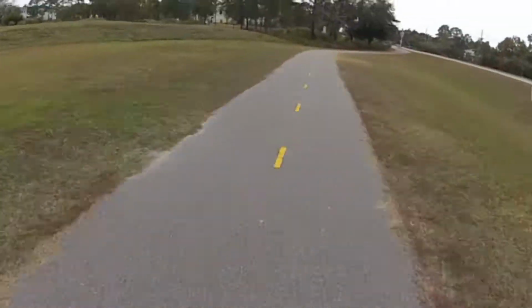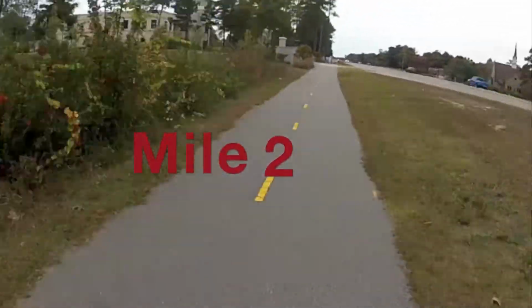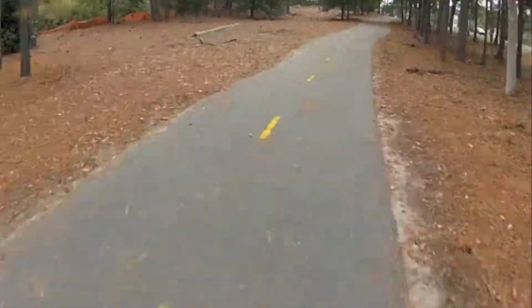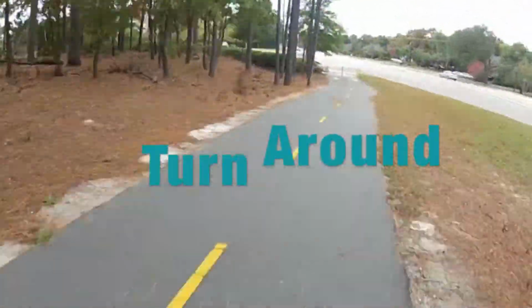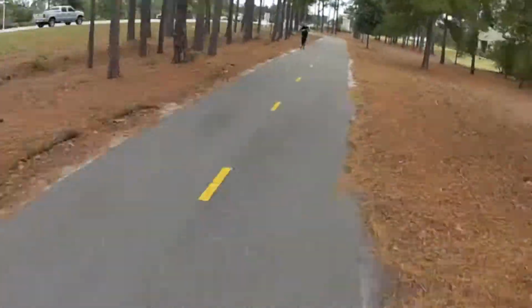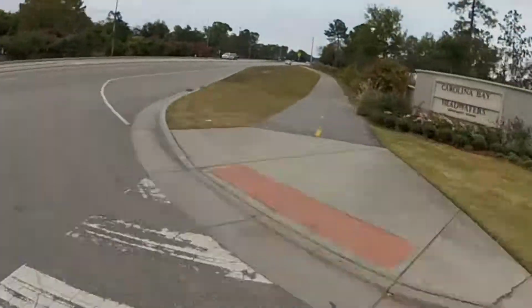Now this course is completely flat, so there's no worries or hills to come later on in the race that you have to worry about. Now as you get towards Dungannon Road, you're actually going to turn around right on the trail and head back the way you came. This is a good point in the race where you can see your competition coming in the opposite direction and see where you stand in the race.